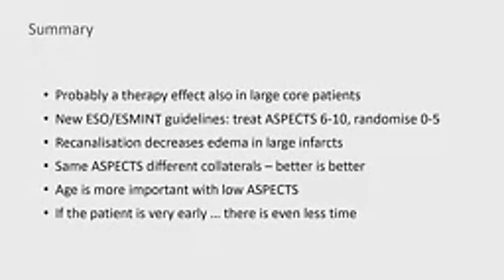So the new ESO estimate guidelines say treat aspects 6 to 10, randomize 0 to 5. Recanalization decreases edema, which came as a surprise for us, but it's actually a very robust finding. Same aspects can have different collaterals, different perfusion, and the better the collaterals, the better the outcome. So it's another independent modifying factor. Age is more important with low aspects, and same story as always. If the patient is very early, there is even less time, as I showed you with this small study. Thank you.